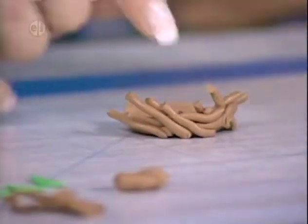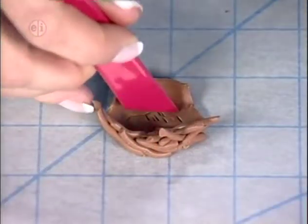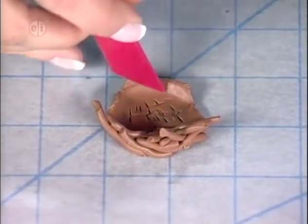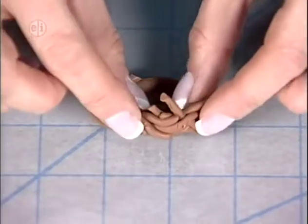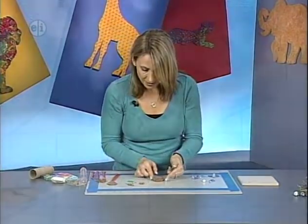The other thing that you can do is use your fingernail or the modeling tool and put some little kind of twig design in the bottom of your nest. So you'll keep layering this all around, and eventually you're going to end up with a nest that looks like this.